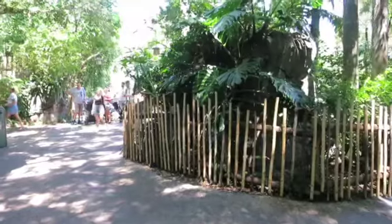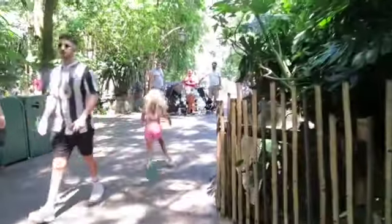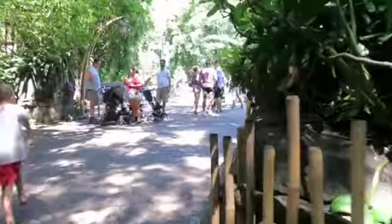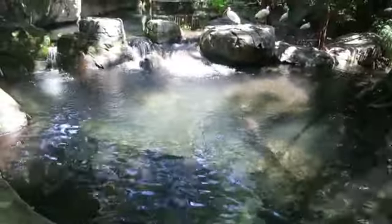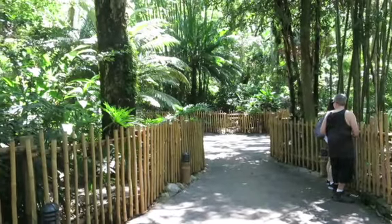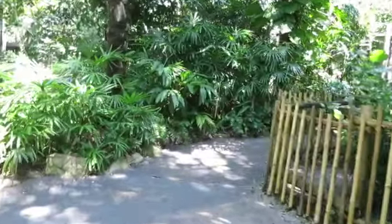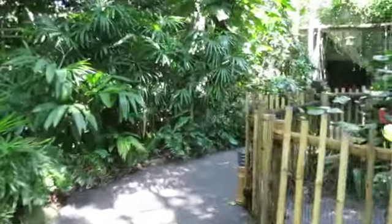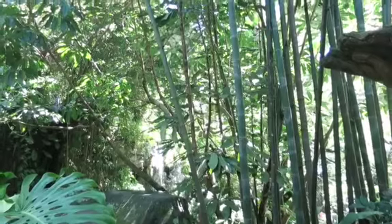We'll see another area just like this when we get to the Tree of Life shortly. Should we go this way or this way? Let's go this way. I love the water shimmering off the leaves of that tree.